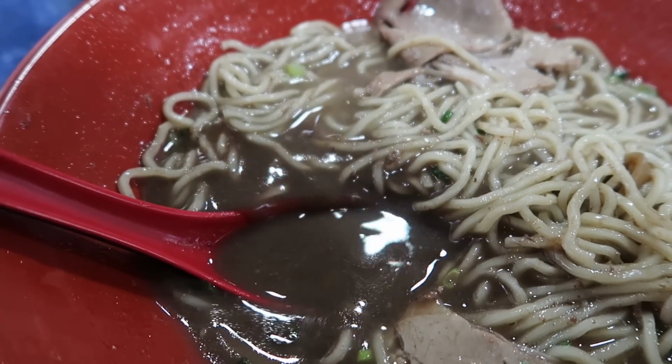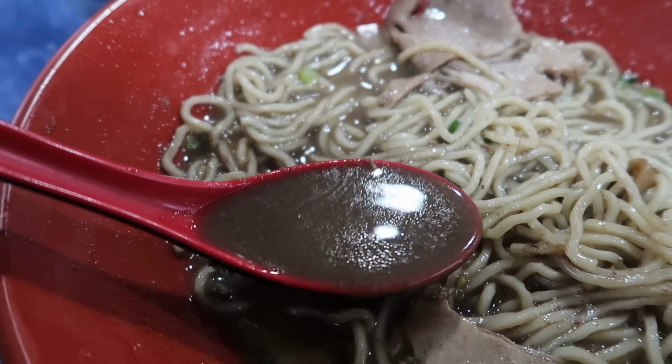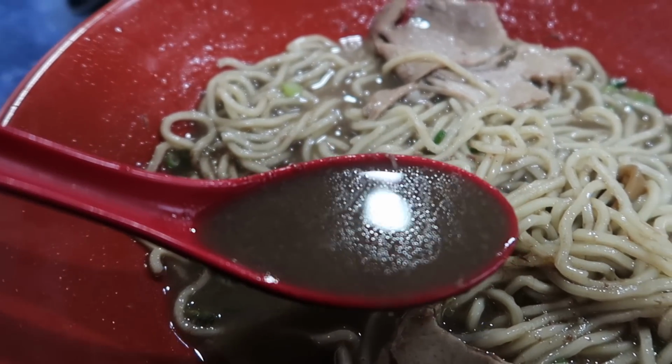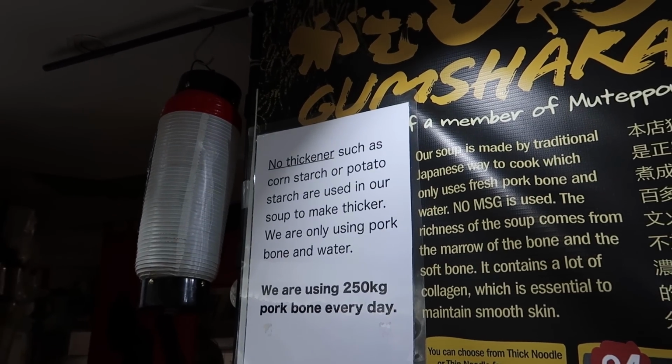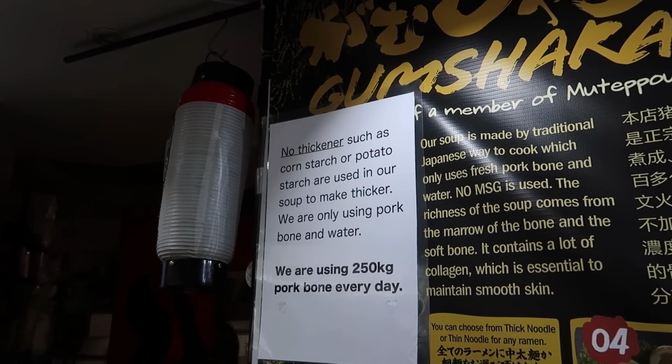Like we've done in all our other ramen places, the first thing that we are going to do is taste the broth. When I was trying to move the noodles away, you can see a really thin layer on top that is solidified. That's how thick the broth is. There's also a notice that says they don't use any thickener like cornstarch or potato starch. They use only pork bone and water, and they use 250 kilos of pork bone every day. It's incredible.